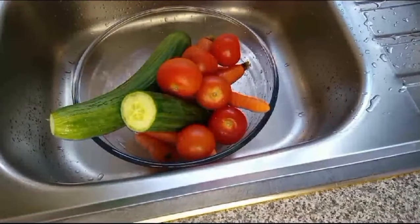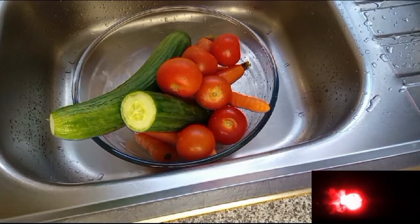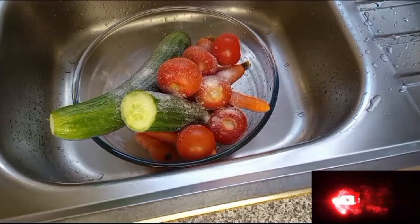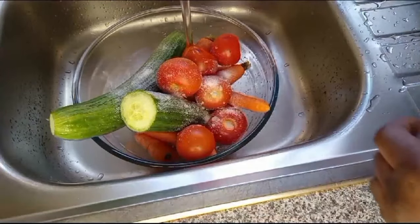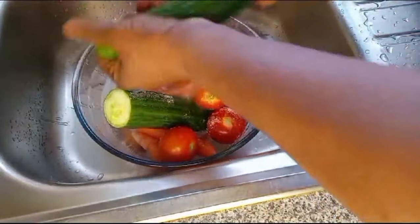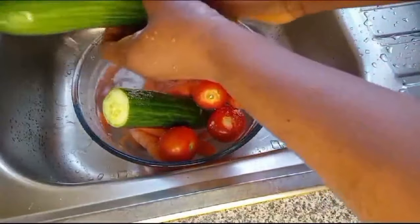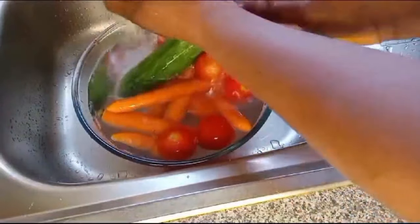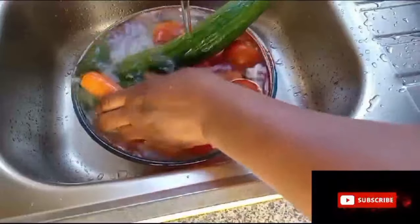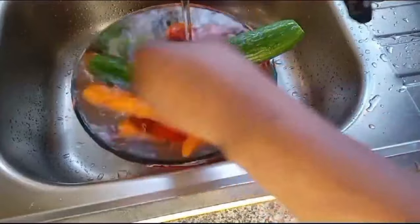Here are the best ingredients to improve your sight or to improve your vision: cucumber, tomatoes, and carrot. I add salt to wash it, cut it, and blend it. You can as well eat it as salad. That is the best. Carrot, cucumber, and tomatoes really help me with my eye.